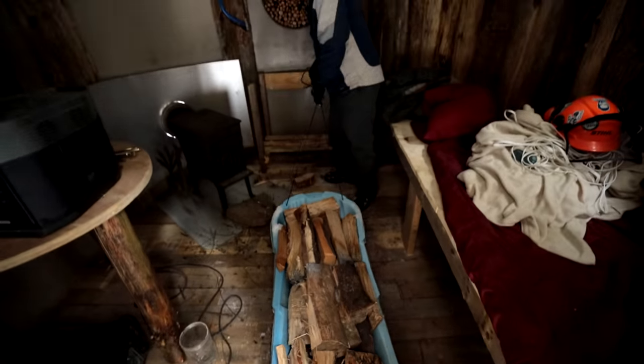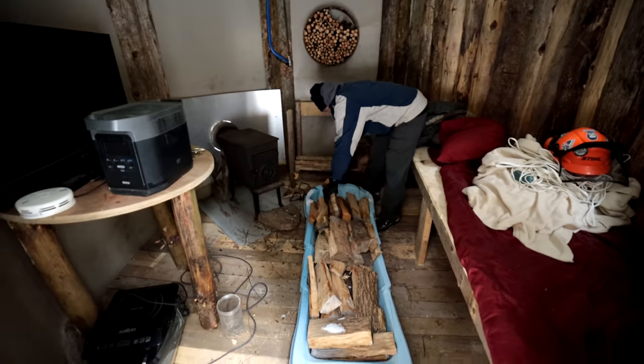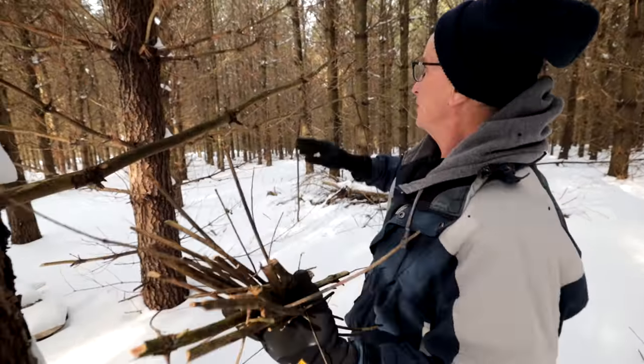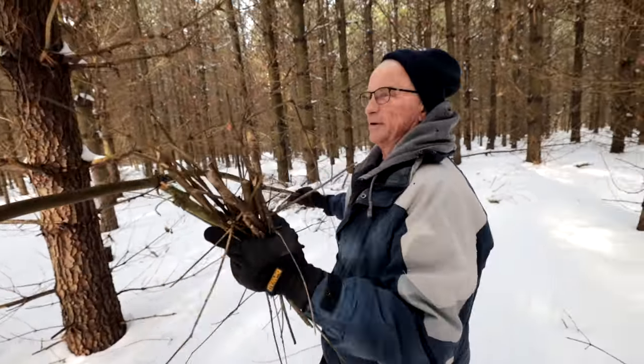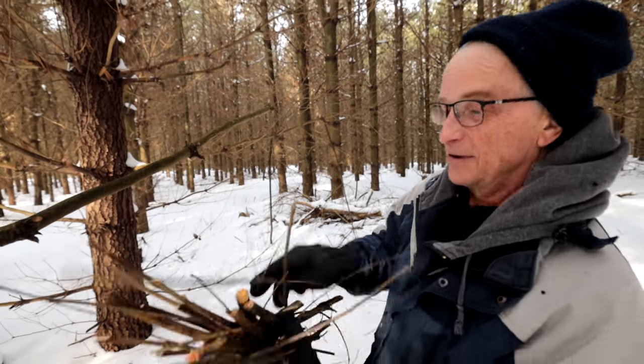Look at that. Perfect size, yeah. There you go. Those are the fresh sticks, right? These ones? Yeah, they're nice and dry. They're very dry. Perfect fire starter.